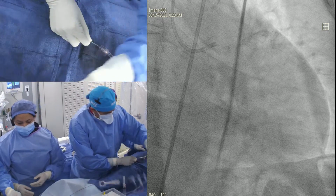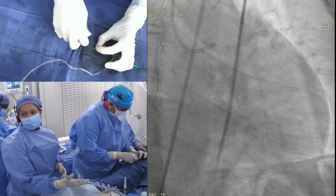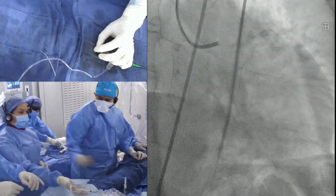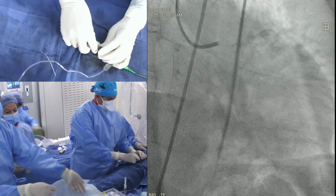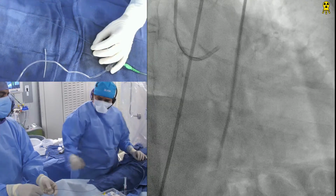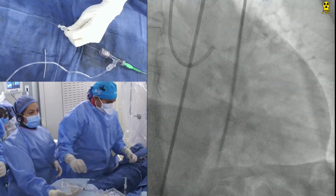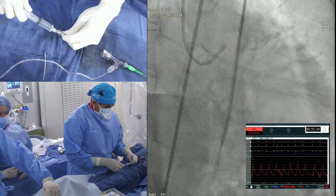Bring this closer. Is your guide there or did it come out? What is this black line? Excellent. Get me a Fielder 180. Demonstration of your hand movement, see, Anu. Danny, great job. Now, what is a vertical catheter? I don't know if it's a wire or some dark line on here. 180.